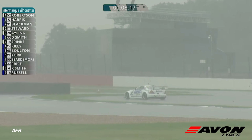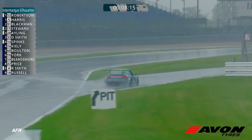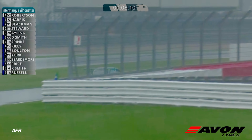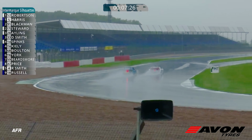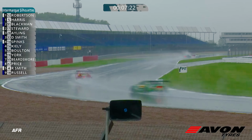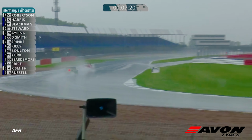We have a white Mercedes SLK way off the road, and I believe that's the number 4 of Richard Smith. But he hasn't come through the first time. Side by side for the lead. This is amazing stuff. So we've got another wet race where the racing is exceptionally close.